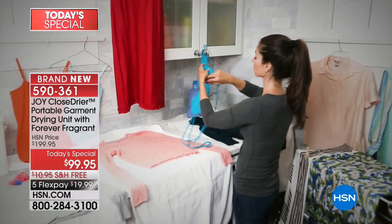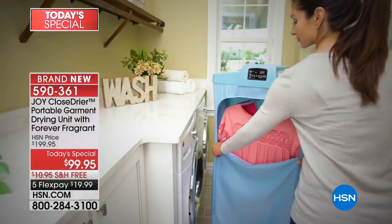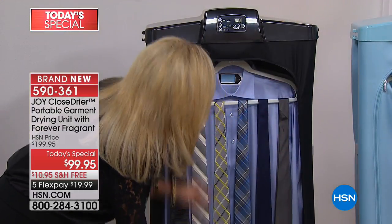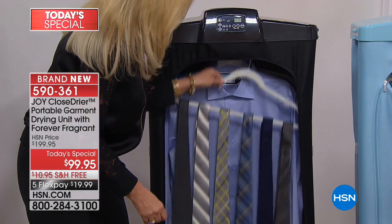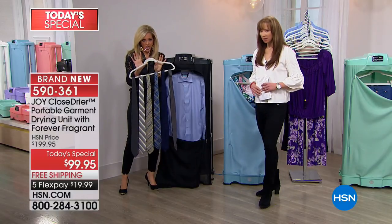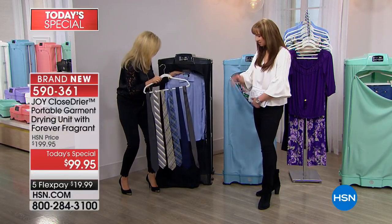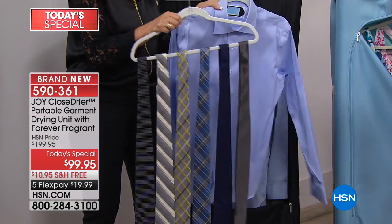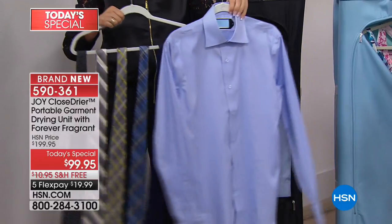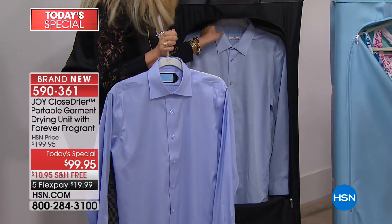Before we go to the phone, Joy, for men, the thing is, men don't have as many wardrobe options generally as we do. So they might wear the same suit jacket or the same dress slacks or uniform. How about ties in 10 to 15 minutes? Silk ties. How about this beautiful dress shirt, 15 minutes? That is not dry cleaning.